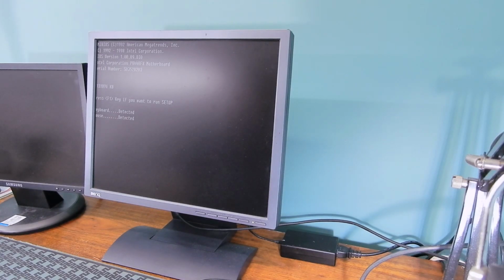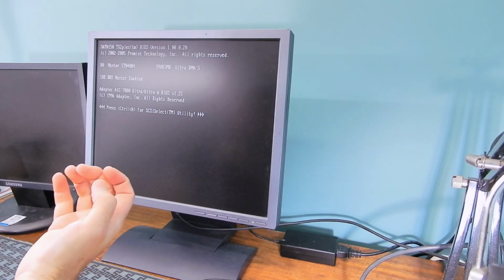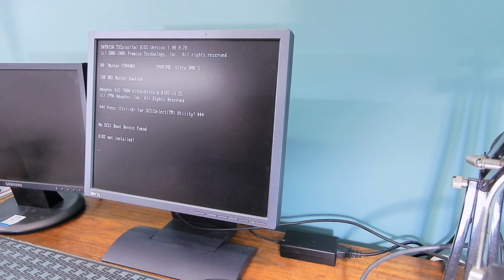Look at it slowly count up the RAM. That's amusing in and of itself. This system's taking longer to validate the RAM than it takes a modern system to get into Windows. Keyboard detected, mouse detected. Well, that's good. That's progress. Oh, seen here, it has to initialize the separate hard drive controller. Not uncommon back then if you had a higher end system with a separate hard drive controller. That in and of itself also takes longer to do than the booting of a modern system.